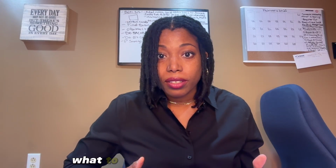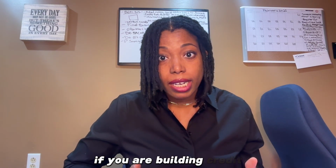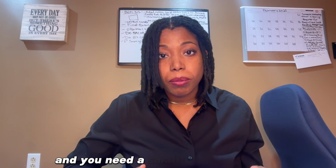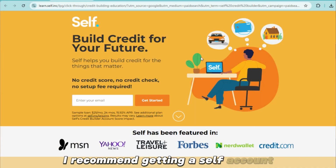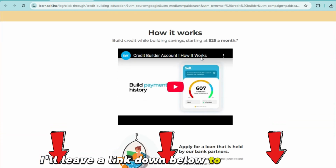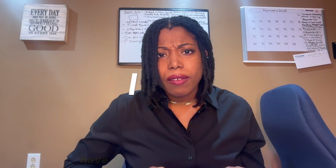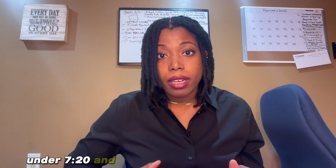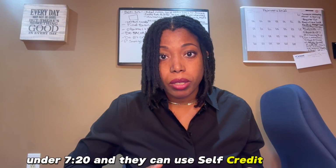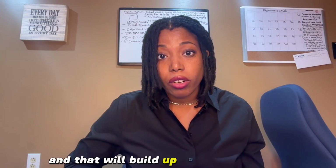And number four, just a bonus: what to do with your tax refund if you are building credit and you need a small installment loan. I recommend getting a Self account. I'll leave a link down below to that as well. That's for those who are building credit, have a credit score under 700, under 720, and they can use Self Credit Builder as a small installment loan, and that will build up your credit report.